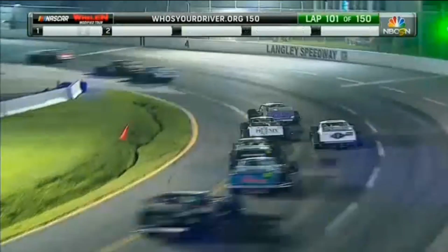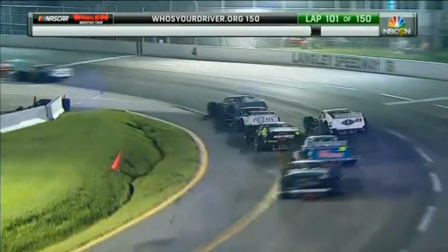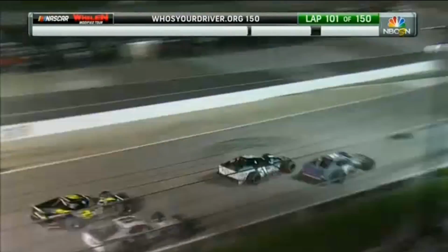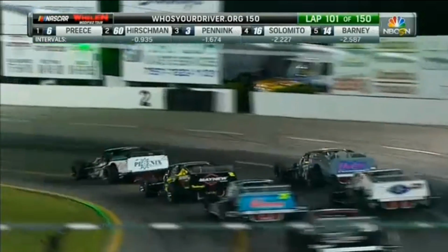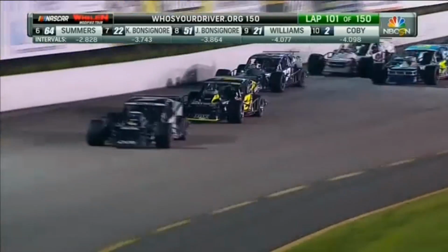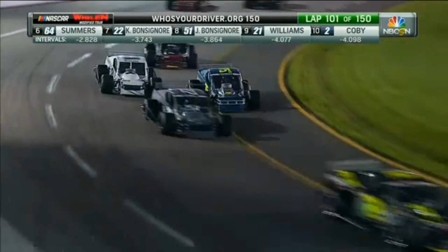Well, I'm going to tell you, at places where the tracks were out, places like Darlington, you put a driver out there for a pace lap, he wants to come and put new tires on. It makes a difference. Bonsignor showing the speed with the fresh tire as he and Kobe come through the inside of Kyle.